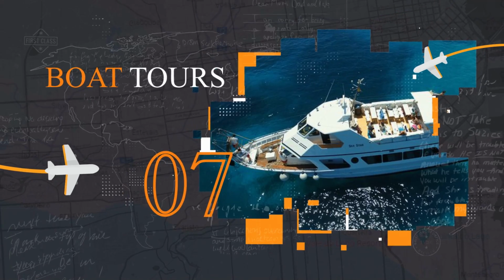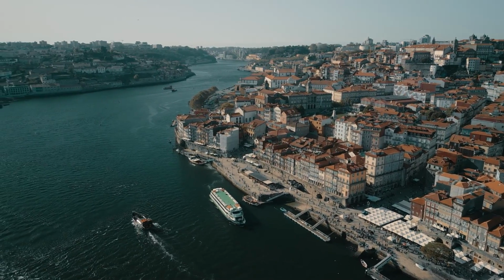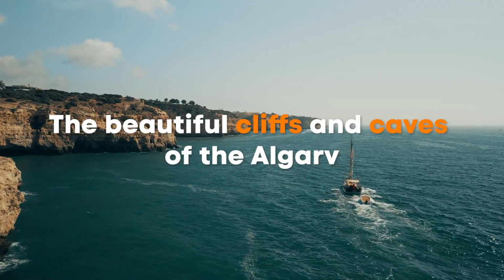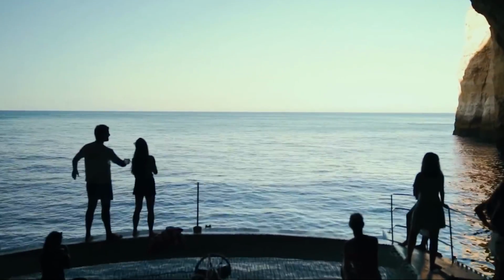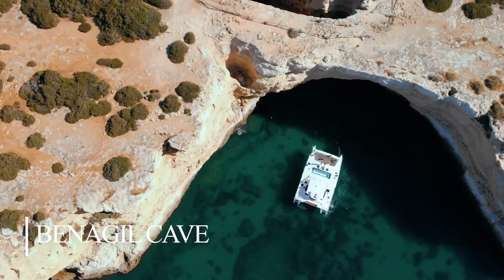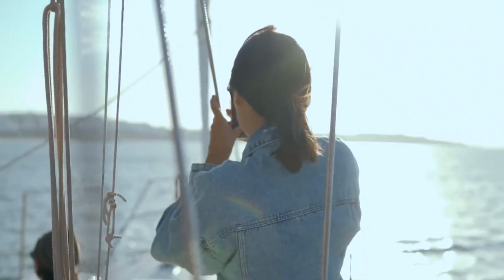Number 7. Boat tours. Many different kinds of boat tours are available in Albufeira, so they have to be on any list of the best things to do there. The most famous are boat tours that let you see the beautiful cliffs and caves of the Algarve. As long as the weather is nice, these tours happen all year long. The coast between Albufeira and Carvoeiro is the main focus of all the boat tours that view the coast, with the famous Benagil Cave being the highlight of every trip. Remember that getting into this or any other sea cave will depend on the state of the water and can't be promised, but the views from the boat are always worth it because they are so beautiful.